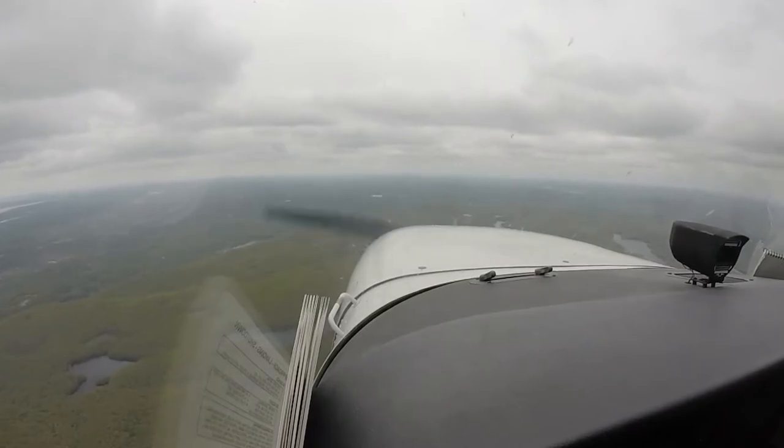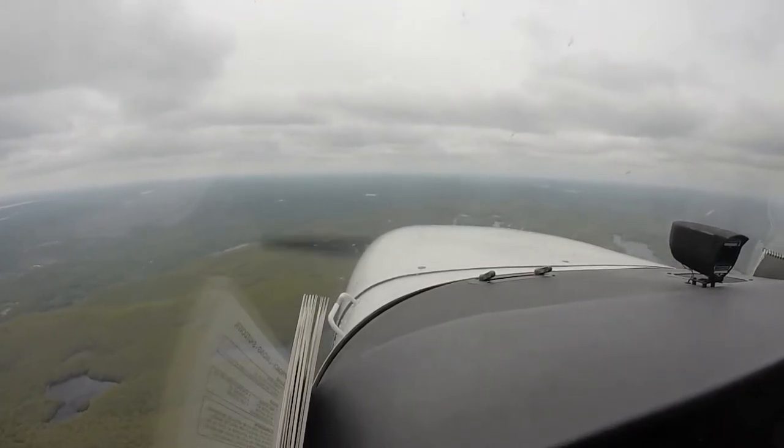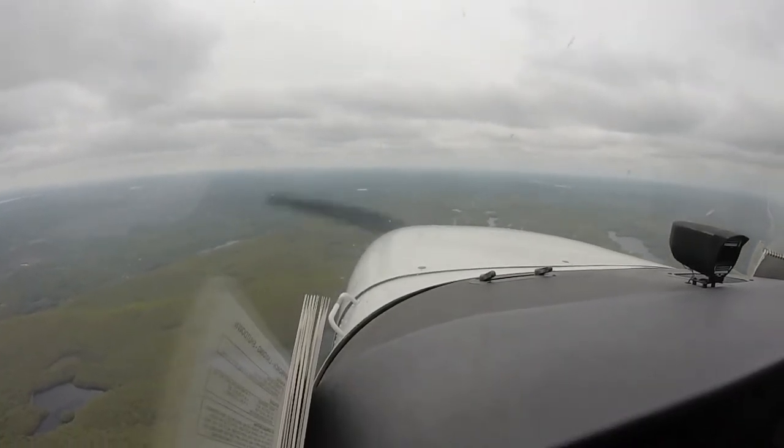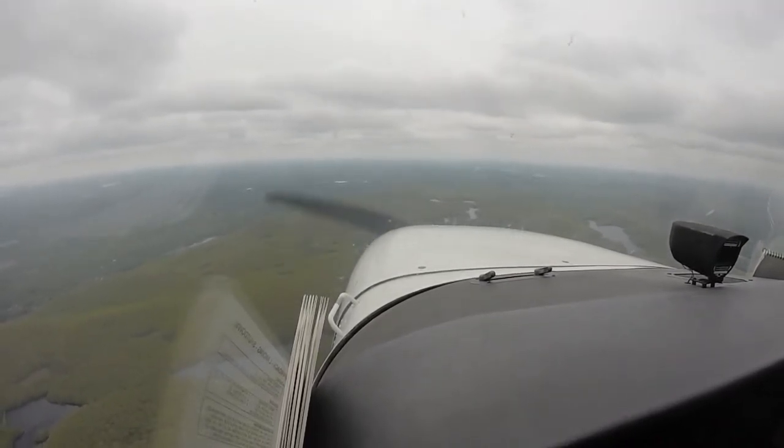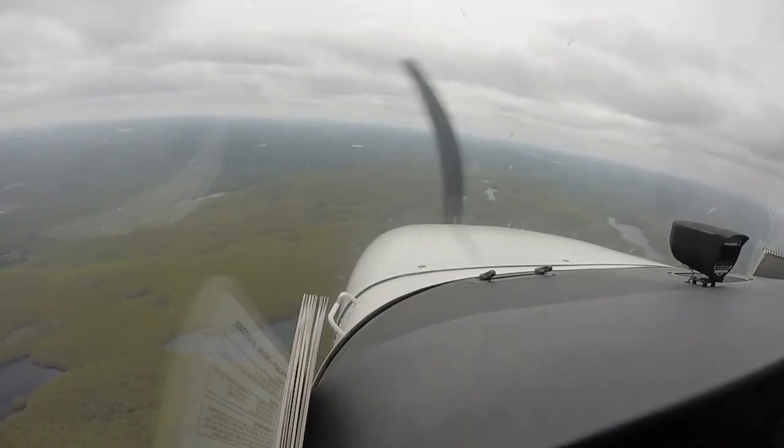Throttle. And then I just pull back continuously, right? Yep, well, pull back, just hold the 10 to 15 degrees nose up. So start descending, power comes out, maintain that 65 descent, like you're coming into land. Just bring me down to 3400 at 65.